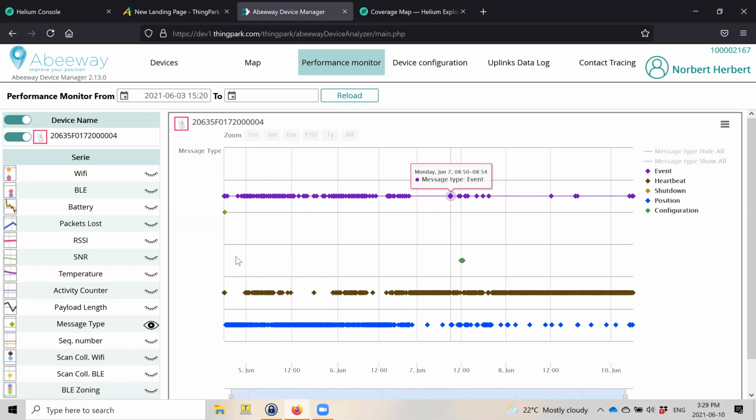Another thing that you can see, in blue, are the actual position messages. It's pretty similar to the motion, except that, as I said at the beginning, I'm going to receive a position every time my dog moves. But if my dog doesn't move, I'm still going to receive a message that I configured every 4 hours. So at that time, for example, my dog stopped moving, went to bed. But 4 hours later, I still have a position because that's what I configured my device to do.